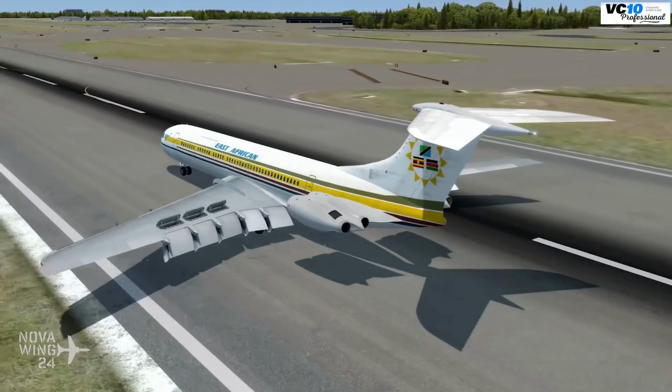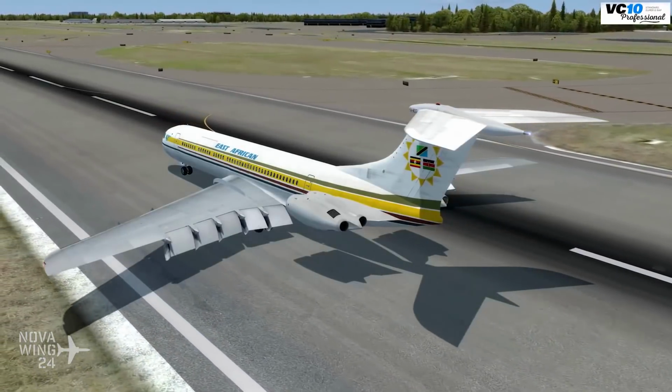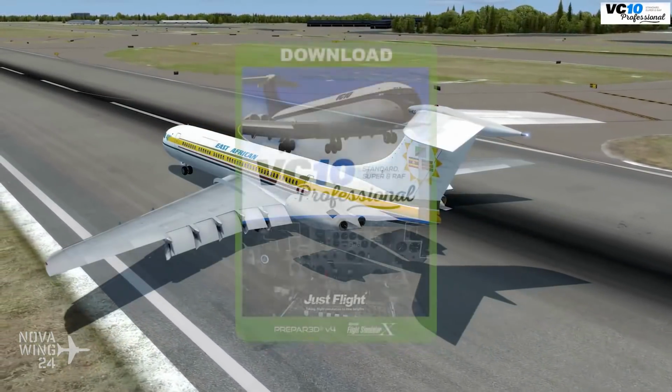We'll see. This one's available now from the Just Flight store or your favorite flight sim retailer, coming in at $65 US, or your regional equivalent, available now.